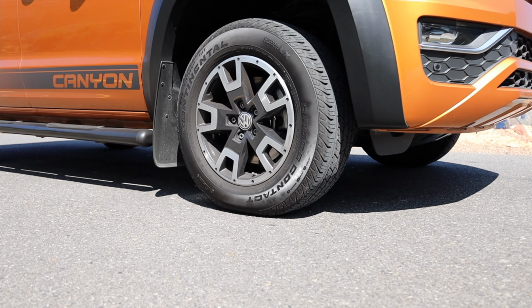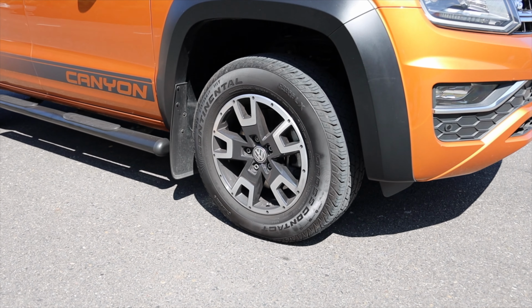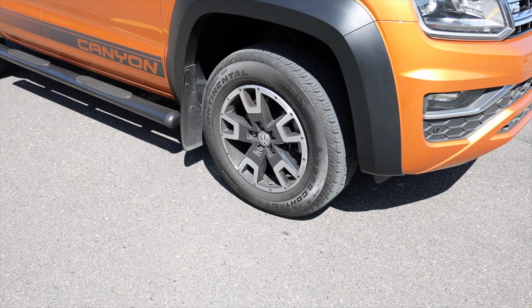So the purpose of the Canyon is to make it a little more off-road, and the way they've done that is they've made the wheels slightly smaller, so you have more tire. Anybody who knows anything about off-roading knows that you want as big a profile as possible to go off-road. You don't want low profiles for off-roading.